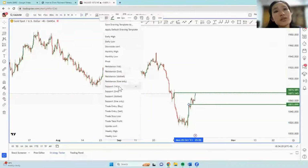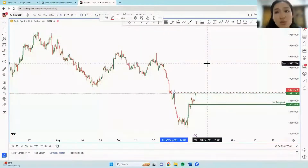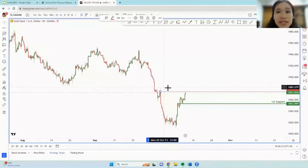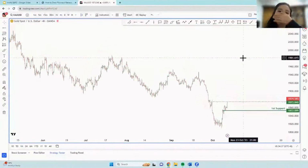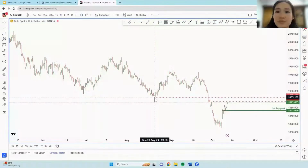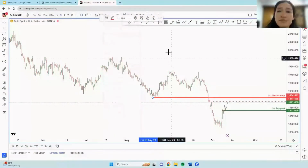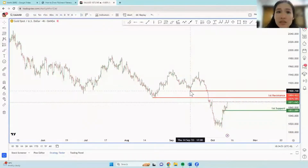Okay, so this is my first support. I'm just going to make this a dotted line because price is super close to this level, but I want to highlight it because of this swing high here. And then a resistance here, and here.